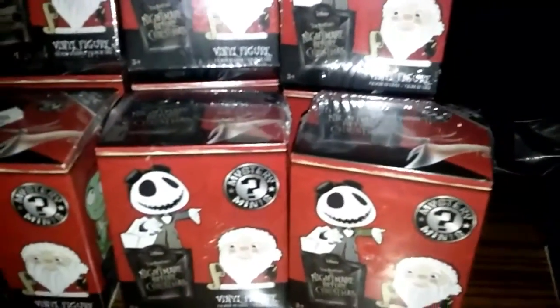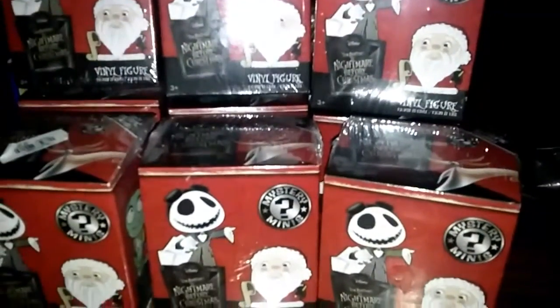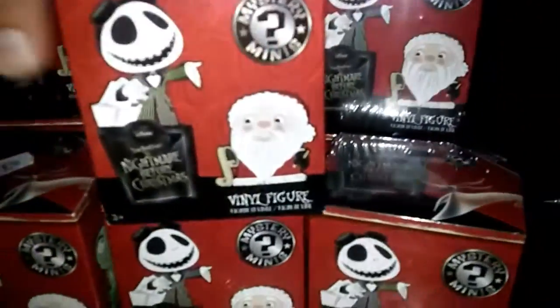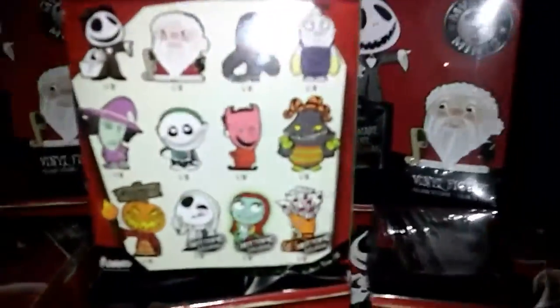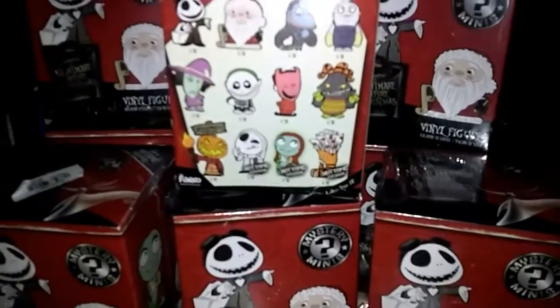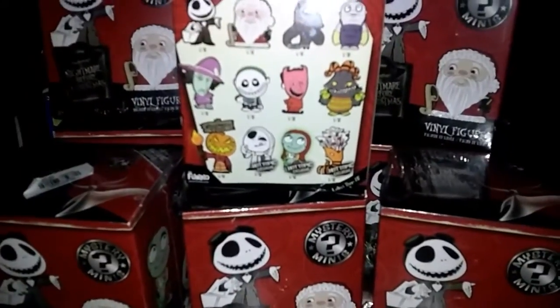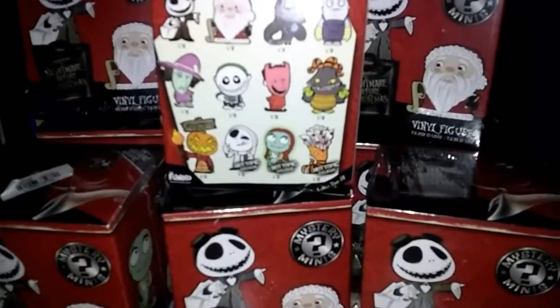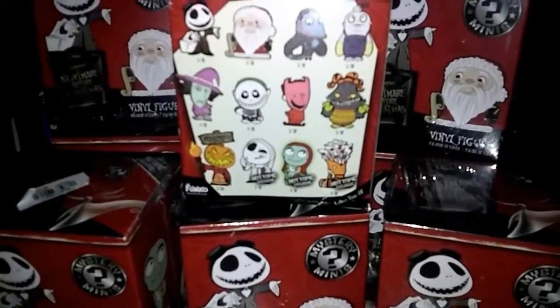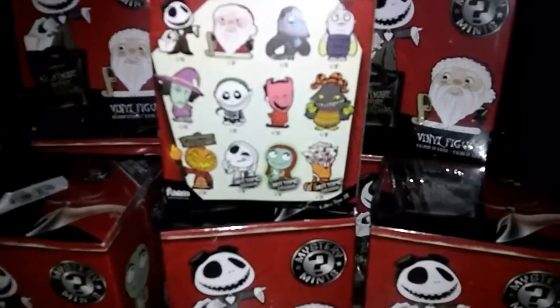But let's do an unboxing of the Nightmare Before Christmas Series 2. Since I'm a huge Nightmare Before Christmas fan, I'm excited to get these. These are the Hot Topic exclusive versions. Well, only three. These three right here. I'm just hoping I get at least those three. And if I get doubles, I could easily trade them or buy the rest of the set on eBay pretty cheap, I guess.